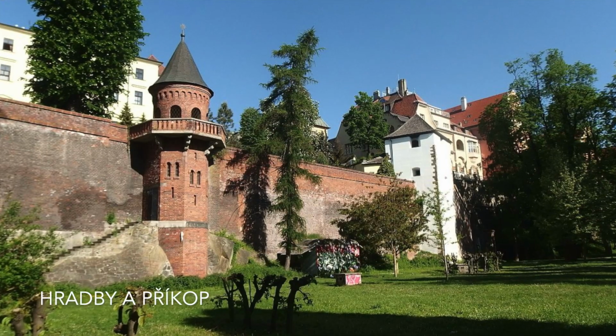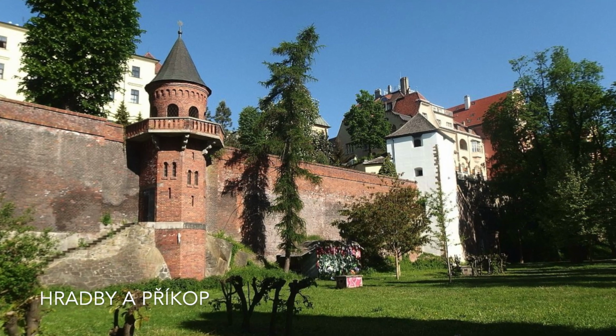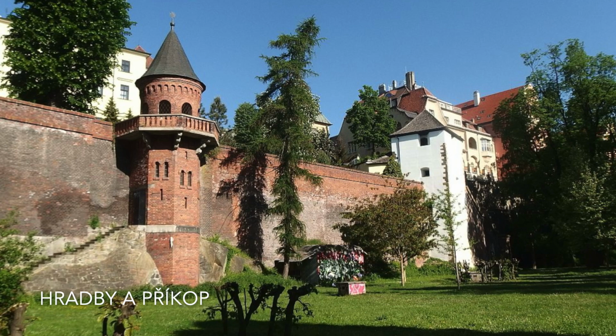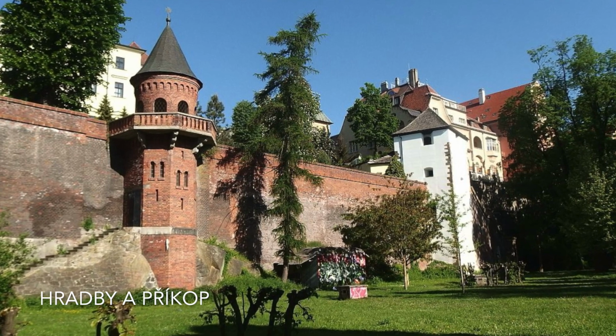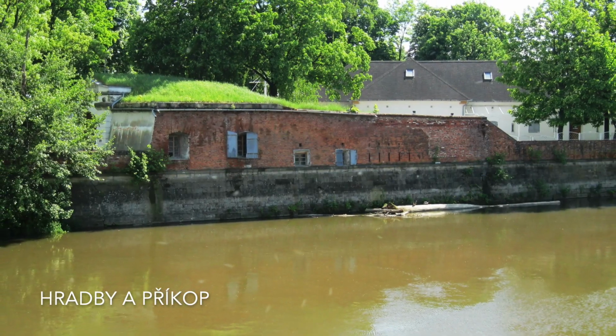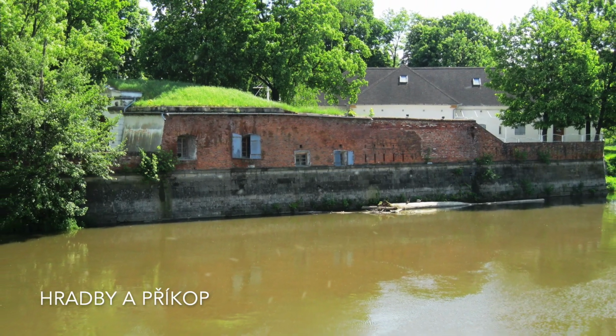The castle in the water ditch. Olomouc was surrounded by massive walls and a moat that served to protect the city. Remains of the walls are still preserved and remind us of the rich history. A walk along the castle road offers a view of the historical part of the city. The moat, once filled with water, is an example of medieval defensive architecture.